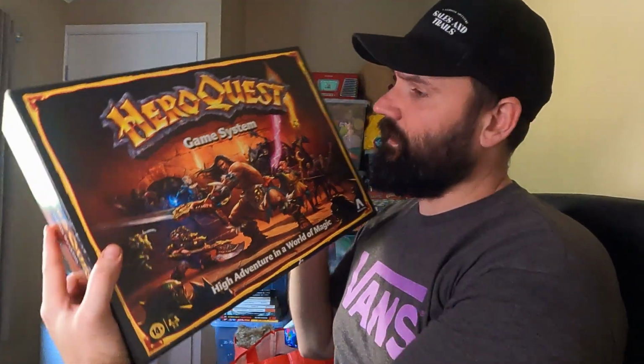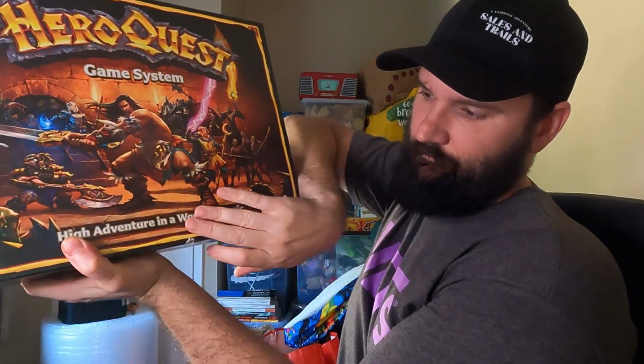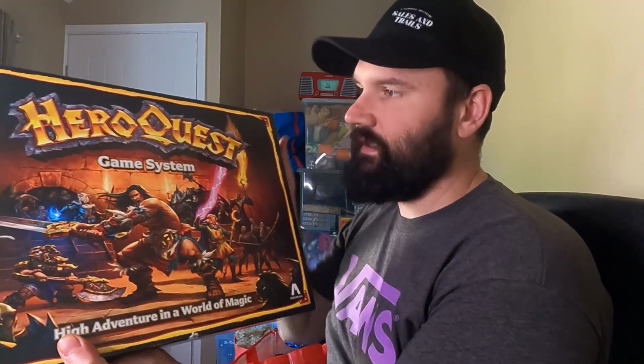But we're going to go to eBay next. I knew this one would sell quite quickly. A Hero Quest. It was something of my childhood. I saw it straight away. Like I said, I had the 1989 version, not this one, the 2001, but still, I checked it all, it is all there. There was some damage to the box itself, but everything else in it is very good.